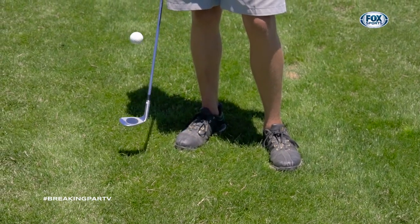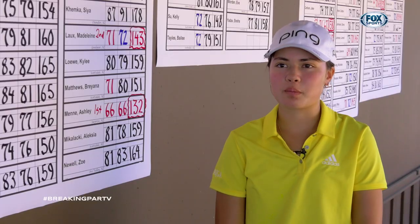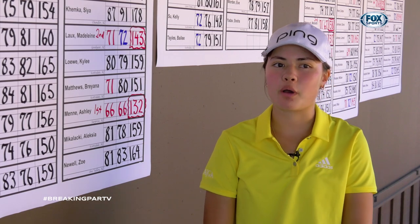Golf as a whole, as a four-letter word, as a game, how does it set young people like yourself up for success? In my own experience, golf has really helped me become the person I am. My golf game is a mirror image of who I am off the course. Being a golfer, it's just you. You can't blame anything else for anything that happens. So it teaches us to just be responsible for ourselves.